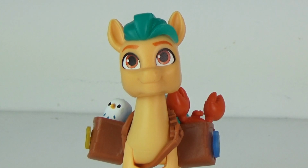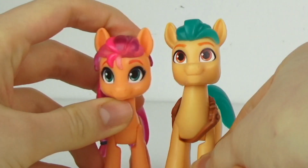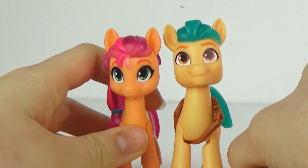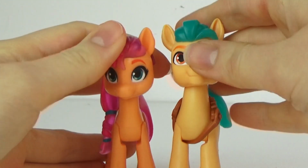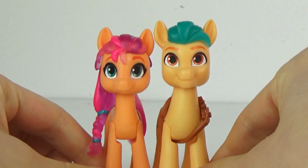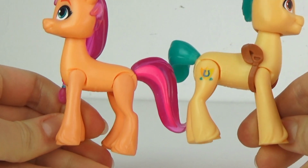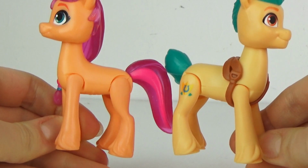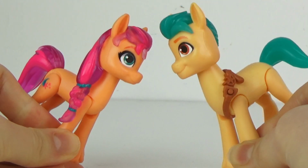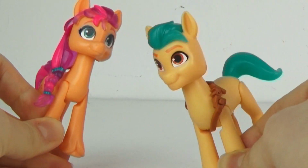This is adorable. So finally, let's compare his size to his best friend, Sunny. He actually is a little bit taller, I think. Let's just stand them up straight so we can compare them. And yes, as you can see, he is just that little bit taller because he is in the film. Also, his body is just that little bit bulkier, as you can see. And as you can see, also the face is a very different shape, but as you know, I think it would look nicer a little closer to this face shape.